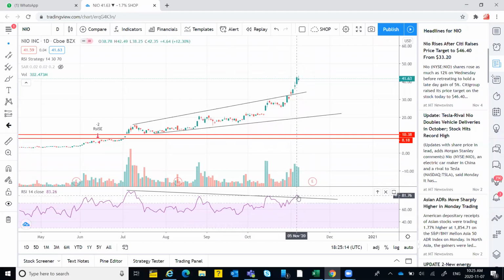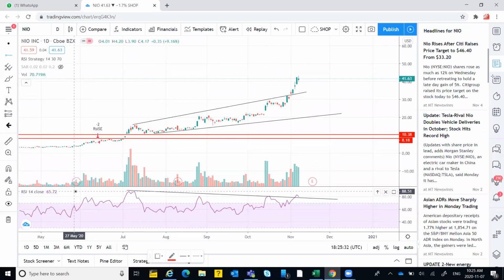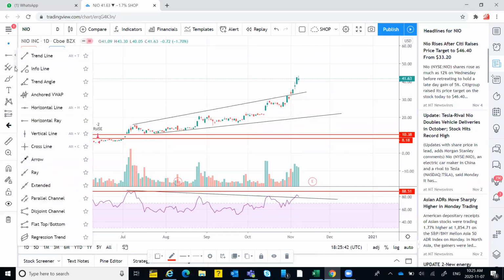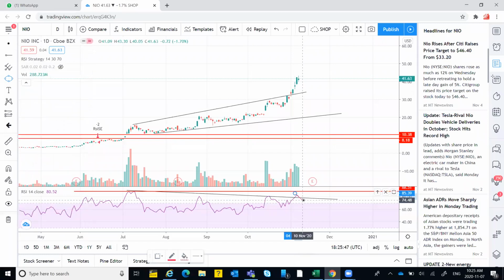See the RSI. RSI has already gone up. It is in overbought condition, and it has even crossed this previous trend line. So the previous trend line was this, and it has crossed this trend line. And if I draw a horizontal line to check the previous level, there is a very little space from the previous levels, but this tilting down of the stock in this area is a little dangerous because it has started tilting down now.